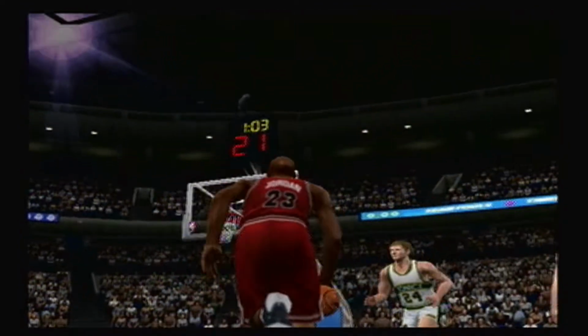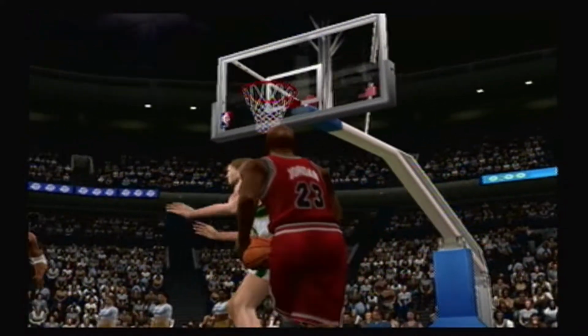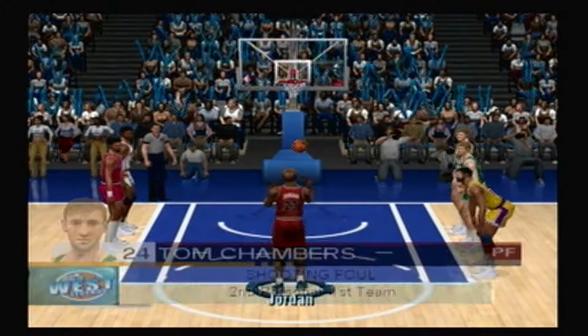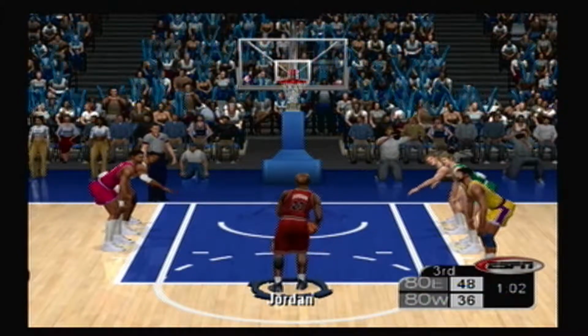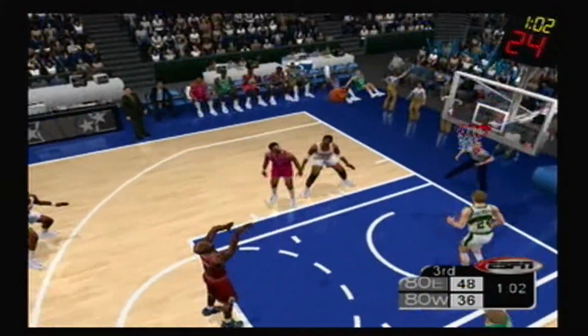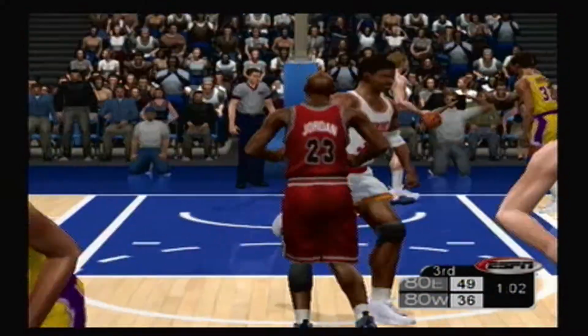Jordan isn't going to flinch away from any contact. Rod, a lot of players around the league are afraid of being tagged with that soft label. But if he keeps making plays like that, he won't ever have to worry about anyone saying that. He completes the three-point play.